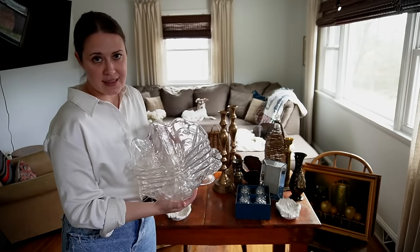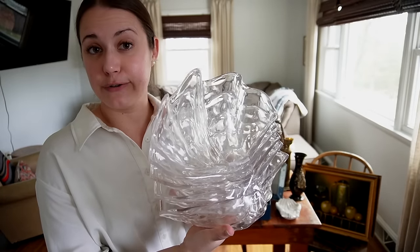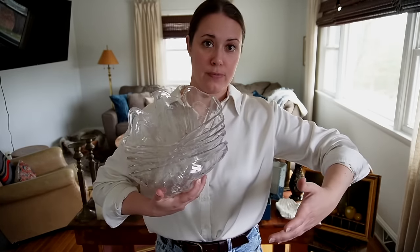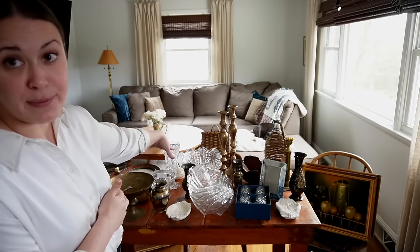Okay, so with the limited research that I've done, I actually think these might be a set of lucite shell bowls. They would have originally come with one bigger bowl. I'm on the hunt for cute candle snuffers for a future collaboration. Clear glass. I picked up a few pieces.